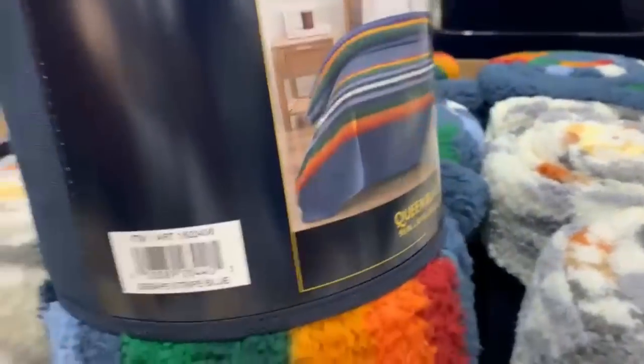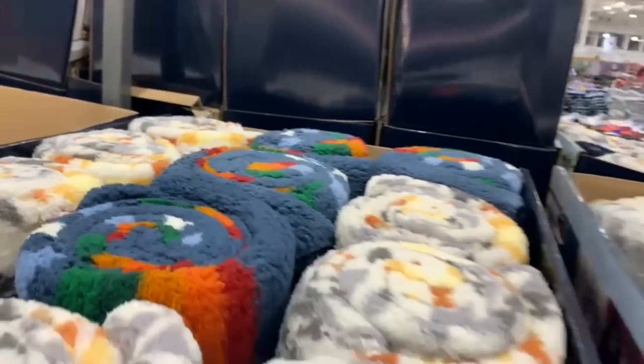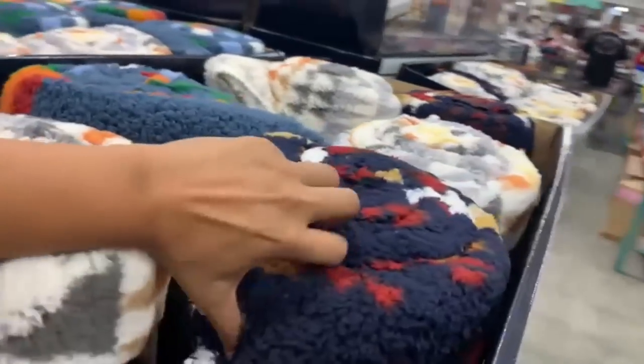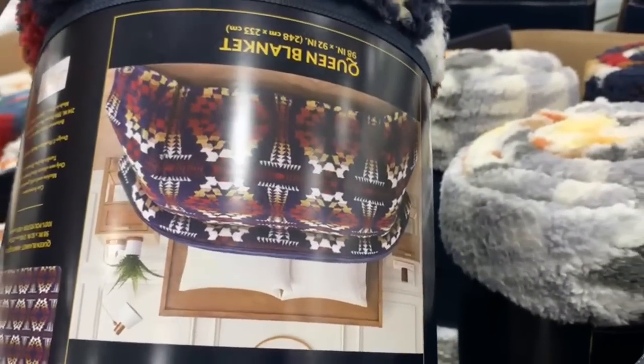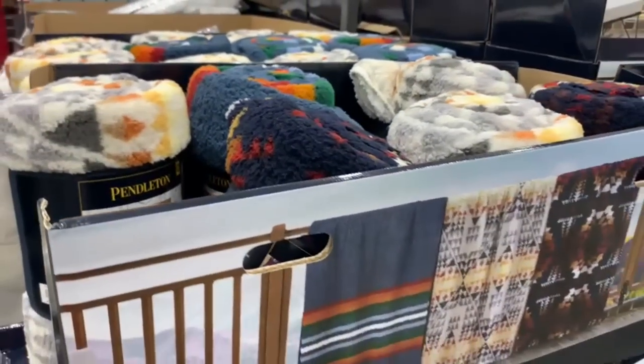And look at these beautiful colors, you guys. This one's super, super cute. I was also seeing that they have twin sizes on the other side as well. But these are some of the different variations of the styles that they have here. Look at this one. It has different patterns on there. These are super, super cute. They would also make a really nice gift.